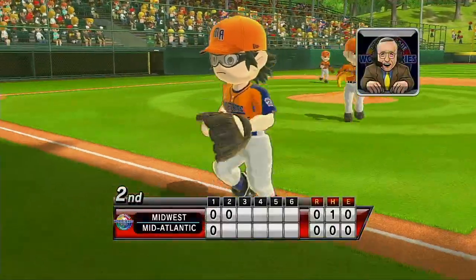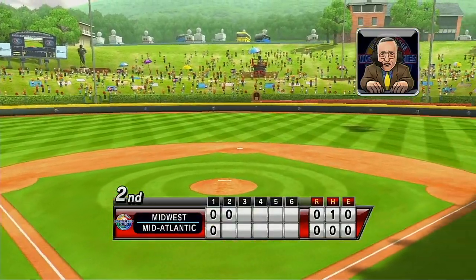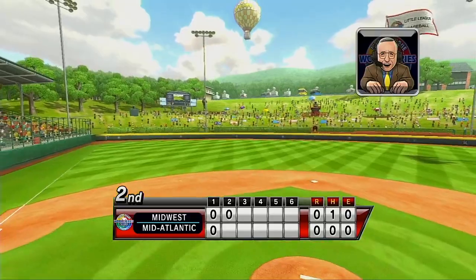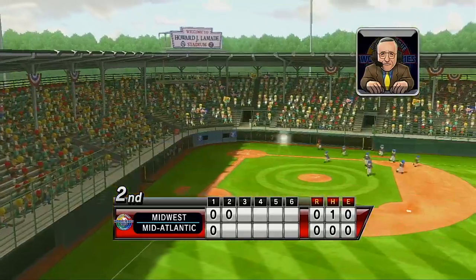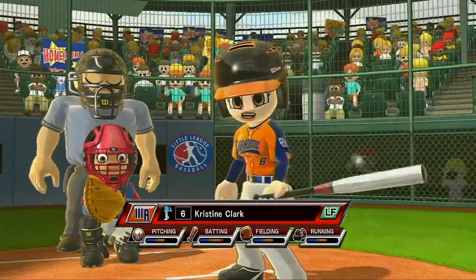Caught for the out. It used to be that home runs were easier to hit in Lamade Stadium, but that changed in 2006 when the fences were moved back 20 feet to 225 feet. It's the bottom of the second.